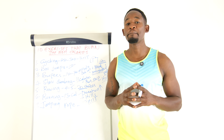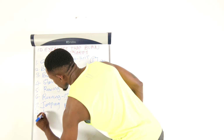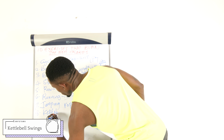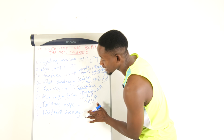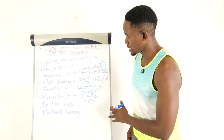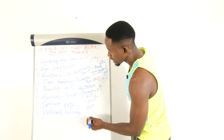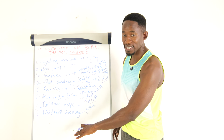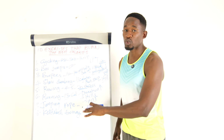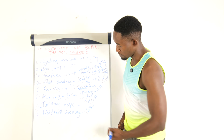The next exercise burns 16 calories per minute. And this is kettlebell swings. If you have a kettlebell, you're sitting on a gold mine, because in 30 minutes you can burn almost 400 calories. Now you'll notice that the farther we go down this list, the more intense the exercises are. It's also challenging to do the exercise non-stop for 30 minutes. So don't expect to burn this much.